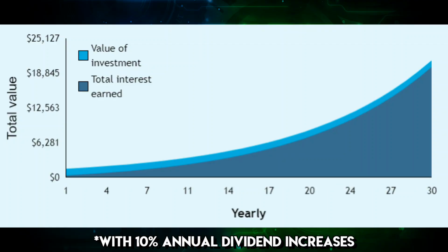Now, if we're on the higher end and we increase the dividend by 10% year over year on average, the graph will look like this, and we'll be earning around $21,000 a year in dividends, making that yield on cost 80%. This would equate to $1,750 per month in dividend income. Absolutely incredible, I know, and the math does not lie here, but realistically, I think we'll be closer to that 7% year over year increase as opposed to that 10%. Regardless, from the graphs that we saw, you guys get the idea of why I'm holding dividend growth stocks here.